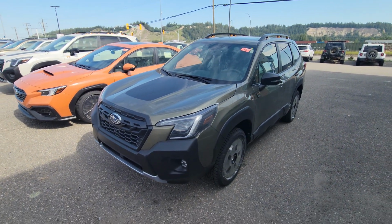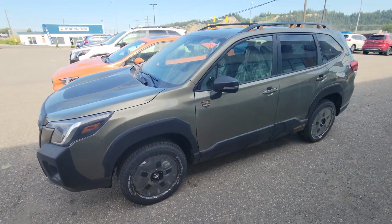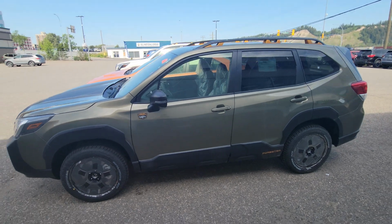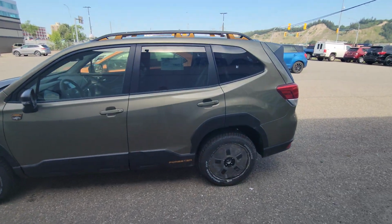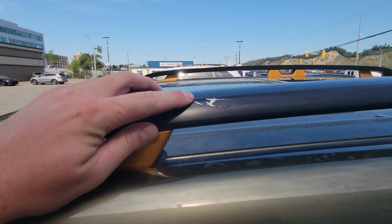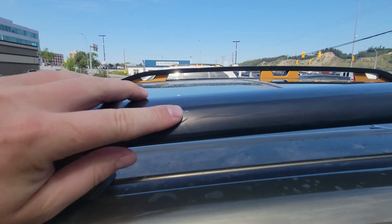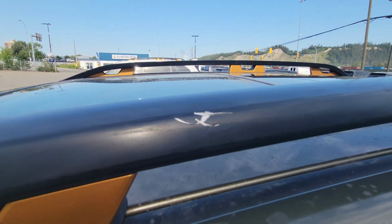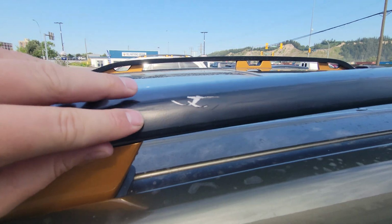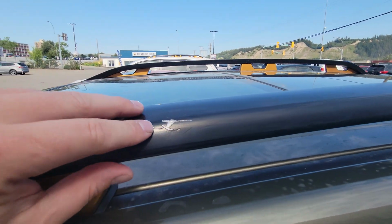So we just got this green 2022 Wilderness Forester in for a customer. Perfect. So this one is pre-sold. And kind of like the last one, damage on the roof rack, which is a really odd place to get damage. This is definitely more apparent than the previous one. The other one was just scuffed on the black, and that was more on the inside. This is on the outside, and this is straight through the coating.